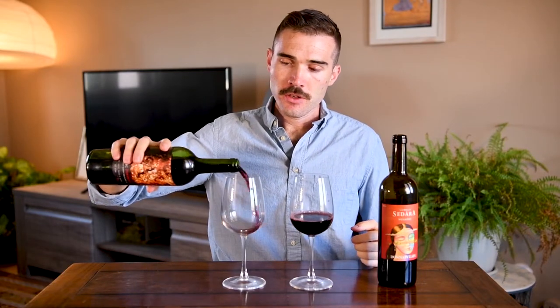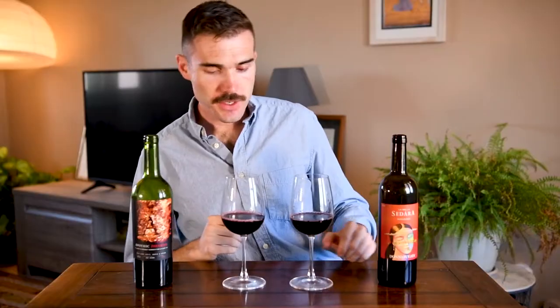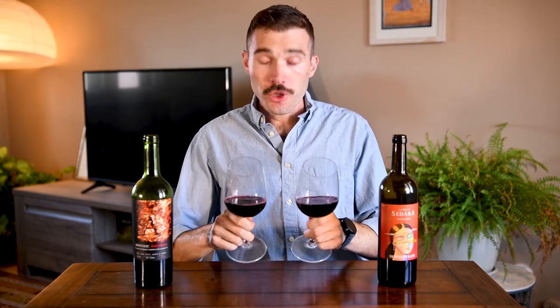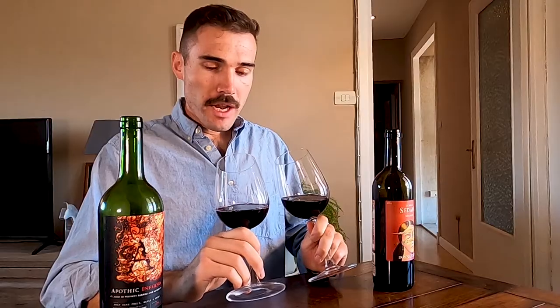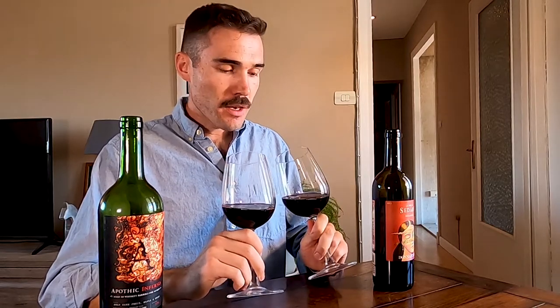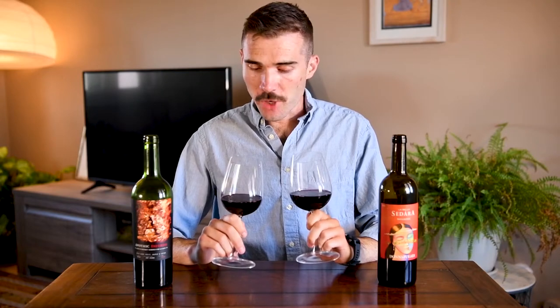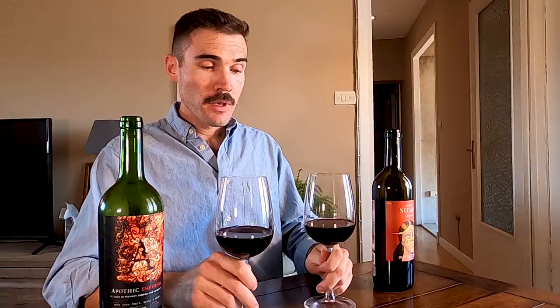You know, these are the grocery store wines. What is the United States choosing to do? What is Sicily choosing to do? We'll see. As for the looks, they both look pretty similar. And to be honest, I don't really care about the looks. It's not that big of a difference. Pretty dark, a little bit purpley, pretty dark purple is what I would say.